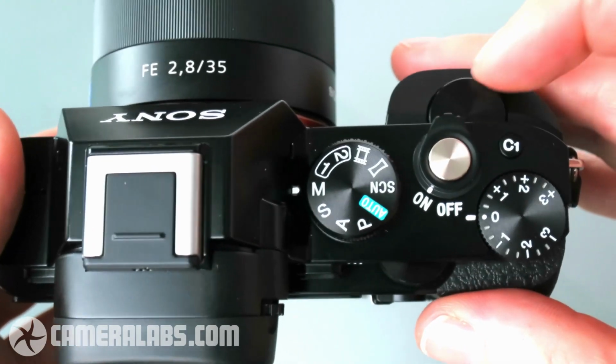This screen is very high resolution, but it is not touch sensitive, so that's a big difference between this and the current Micro Four Thirds cameras. In terms of other features, it has a 1/8000th of a second maximum shutter speed. It also has focus peaking.